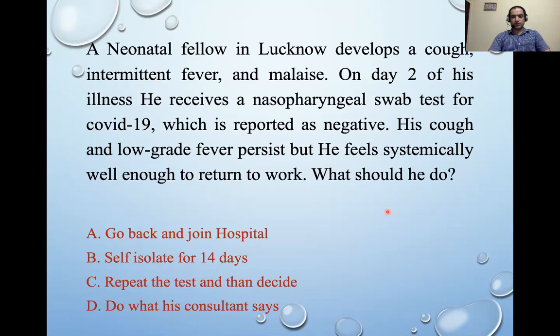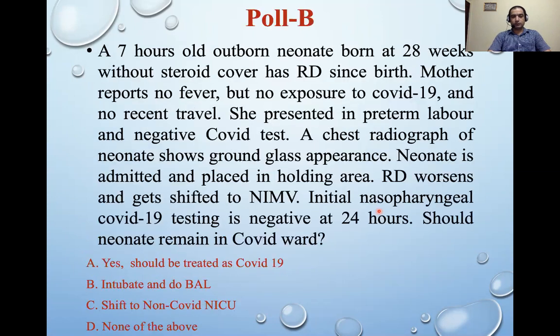Now, before answering these questions, let us see one more example. A 7 hours old neonate born at 28 weeks who did not receive steroid had RD since birth. Mother did not have any fever, no exposure to COVID, no travel history, presented with preterm labor, and was tested COVID negative. X-ray of the neonate was suggestive of ground glass appearance. Neonate was placed in holding area, and subsequently his RD worsens and he gets shifted to NIV. Initial nasopharyngeal swab was negative at 24 hours. Now, should this baby continue to remain in the COVID ward, or should he be shifted to non-COVID NICU, or should we intubate and do bronchial lavage, or should it be treated as COVID-19, or none is correct?